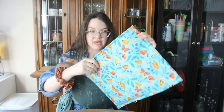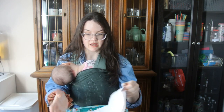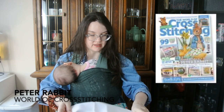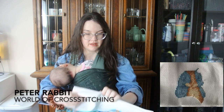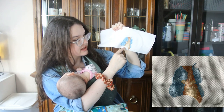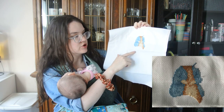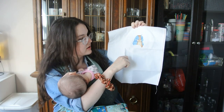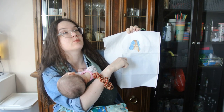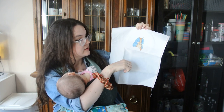And in my lovely project bag from Heidi's Handmade, I have my Peter Rabbit one. I worked on this most of Easter, and yeah, I had it nicely folded. There we go. So you can see I got his jacket done and most of his body, and this little bit down here is an egg, and then obviously his head will be up here, and then there's some chicks. I just really worked on that. There's beautiful shading on this pattern. It is in one of the World of Cross Stitching magazines. It's the cover image, so I can't actually remember which issue it is. I thought that was really sweet.